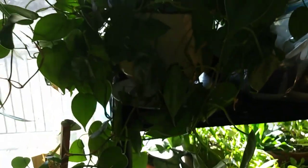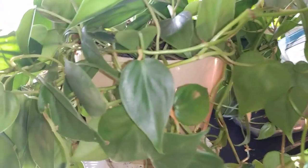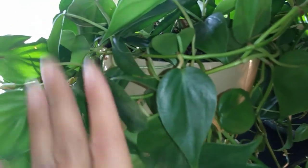So the only thing that hasn't changed about this top shelf is the lighting. It's so dark. There we go. Oh, this all green heart-shaped philodendron. I don't know how to pronounce it, you guys.